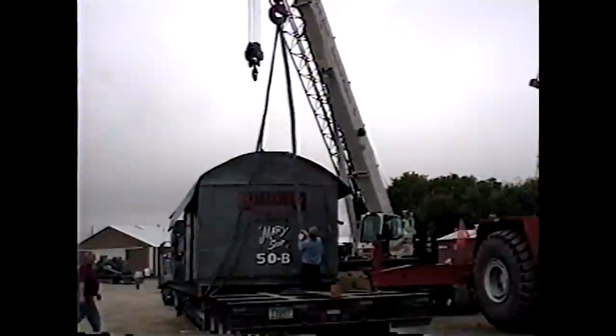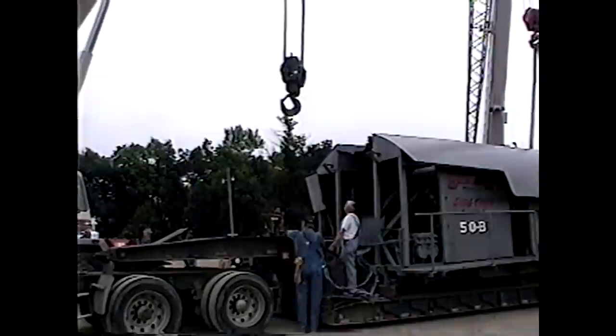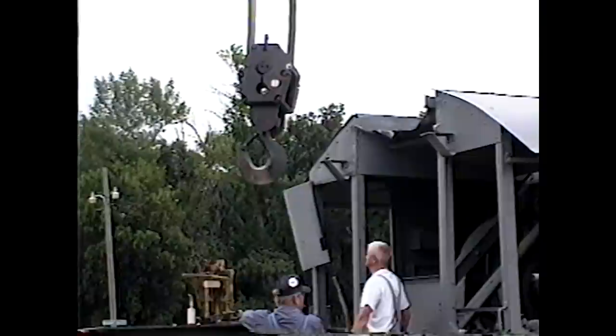Bucyrus' arch rival, Marion, got its start in 1883 with steam shovel operator Henry M. Barnhart of Marion, Ohio. Unhappy with many of the available shovels of the day, he decided to build a better one, and he enlisted the help of his friend Edward Huber of the Huber Manufacturing Company, which was also located in Marion, Ohio. The race between the two companies was on and did not end until Bucyrus purchased Marion to become Bucyrus International in 1997.